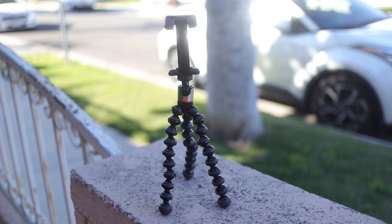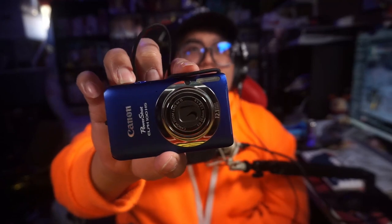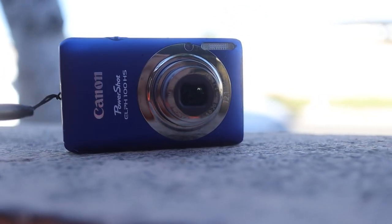This is a miniature Gorilla Pod that I got for $30 at Best Buy. Of course, I have Carmex lip balm. You can't forget the Carmex. And then the piece de resistance, we have the Canon PowerShot ELPH 100HS. So this is what I carry. It's a 12.1 megapixel camera, which is the same as the iPhone, actually.